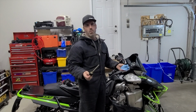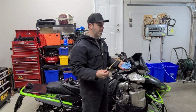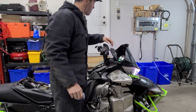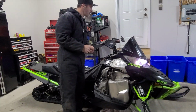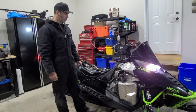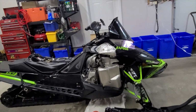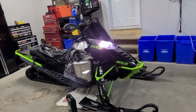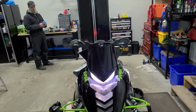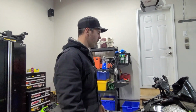Now that I know there's enough oil in it, I'm probably going to fire up the motor, kind of get that oil circulating, and then check it again after that. That's good enough just to get the oil circulating.